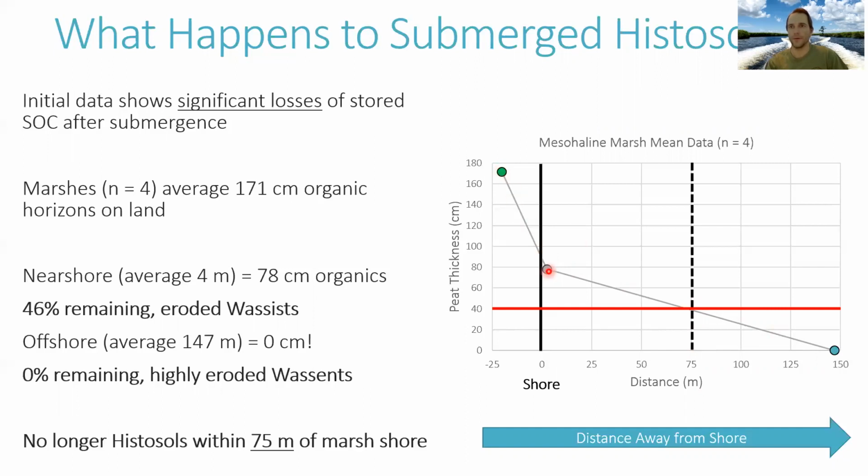Immediately offshore, once we go 4 or 5 meters offshore, our overall average thickness of peat goes from 171 to 78 centimeters of organics. It still classifies as a histosol, but it's a highly eroded wassist. We've lost over 50% of the total carbon, or the total organics that were stored in that soil has been eroded and lost. So only 46% of the original amount of peat that was there is remaining, only like 4 meters offshore. This is problematic.